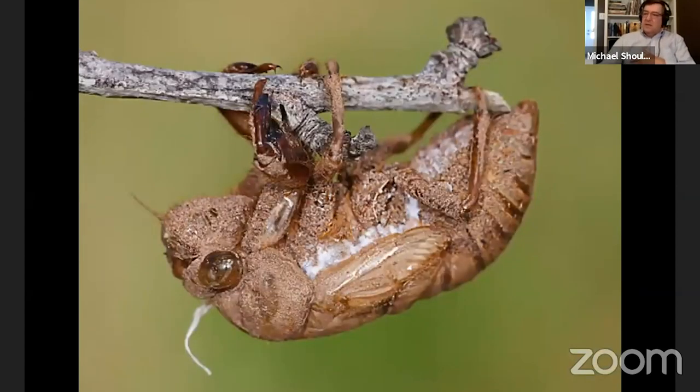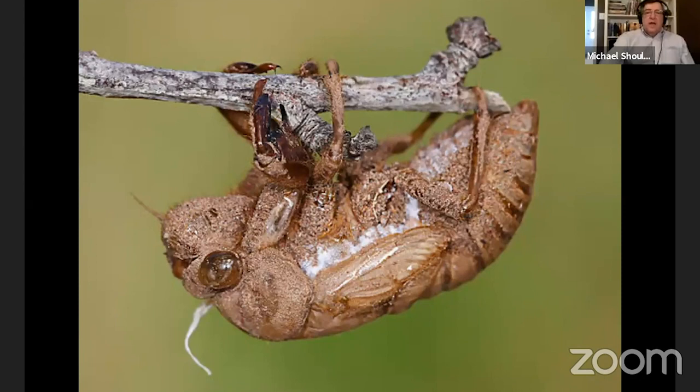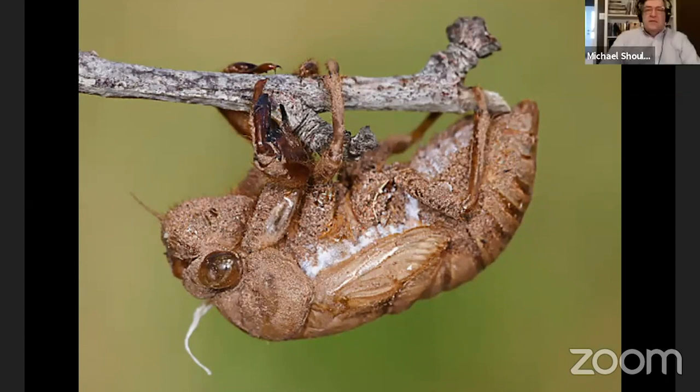Well, what is that? That's a cicada. That's the exoskeleton of a cicada. You find those, of course, on trees or fence posts. Hey, Jerry, do you get those up north? I mean, the little skeletons? Yes, we get them. And they're really loud. They're like the loudest insects. Yeah, they're one of the loudest insects.